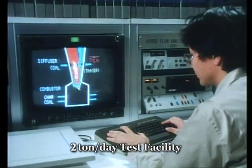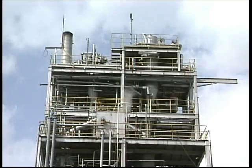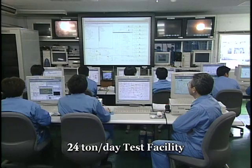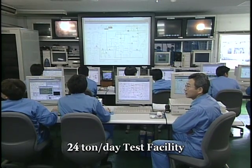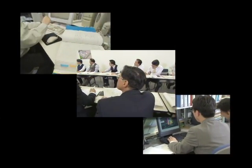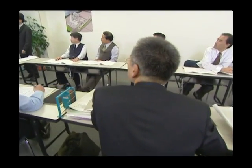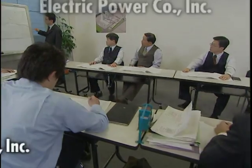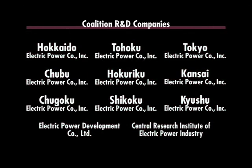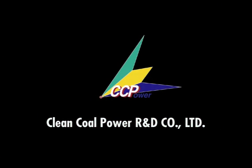The purpose of the IGCC project is to realize a new coal-fired power generation system that can promise the highest plant efficiency and superior environmental performance. Based on the success of the pilot plant experiment, a project was initiated to create commercial plants with the world's highest power generating efficiency. Aiming at the construction and operation of a demonstration plant of similar scale to commercial plants, the Clean Coal Power R&D Company Limited was established in June 2001 by Japan's 9 regional power companies and the Electric Power Development Company.